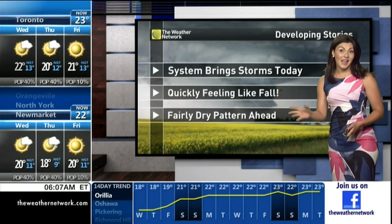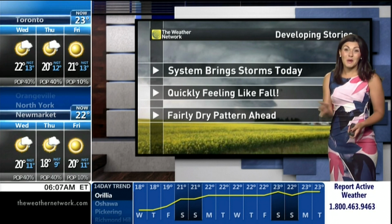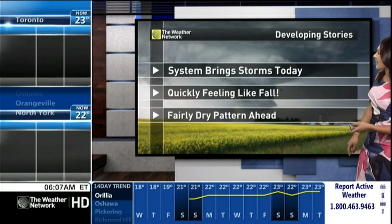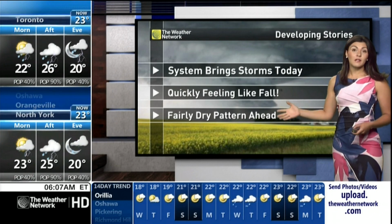Thunderstorms back in action for us. Thankfully, yesterday this system wasn't coming through because we wouldn't have had a great view of it at all. We had those perfect skies. All right, quickly going to feel like fall. Temperatures on the decline, and then a fairly dry pattern ahead.